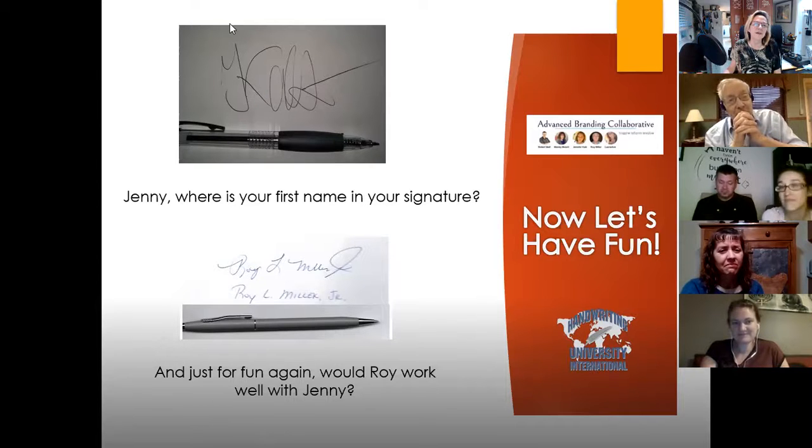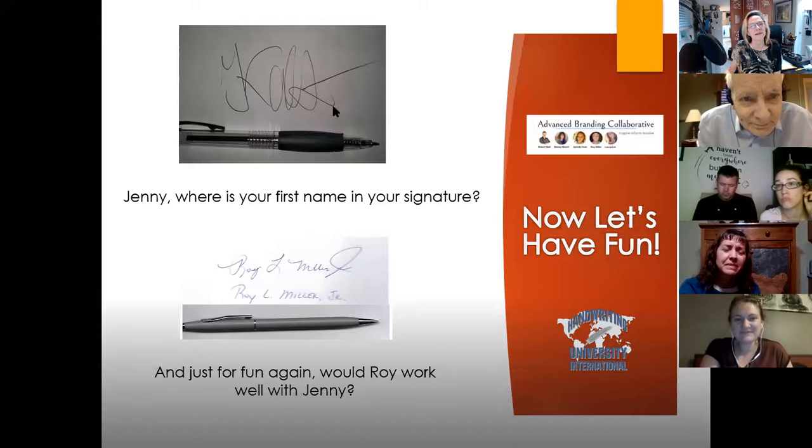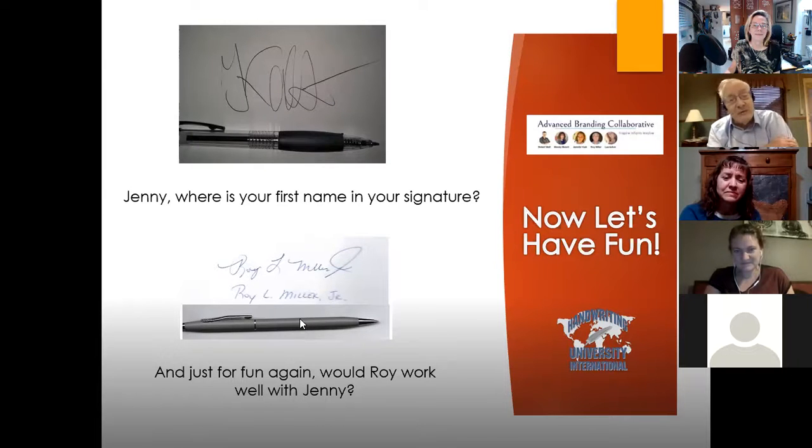Now, Doc, I also noticed here, she actually puts her Jenny into her last name. Oh, no, that's just my last name. That's not anything. Oh, so that's not even your J? No, that's my K. Right. Okay, but sorry, I thought that was J. Interesting. And then the little protective, protection. Very cool. It's very artistic. Yeah, it's a take charge signature. And that's very positive.